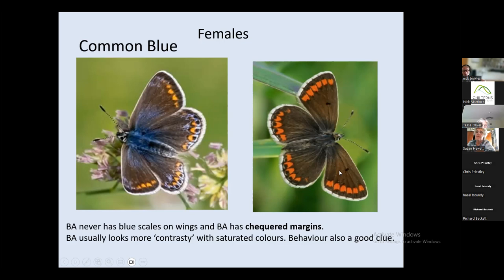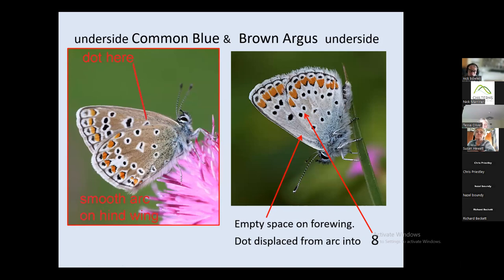So if we see them sitting with their wings open like this, we know this is a common blue because of the clear borders. This is a brown Argus because of the black veins going through the wing edge. If we see them with their wings shut, it's even easier. This is better because the common blue, which of course has completely clear borders, has a dot just there, which is missing. Look, empty space. So the common blue has a dot there, and a smooth arc of dots on the underside.